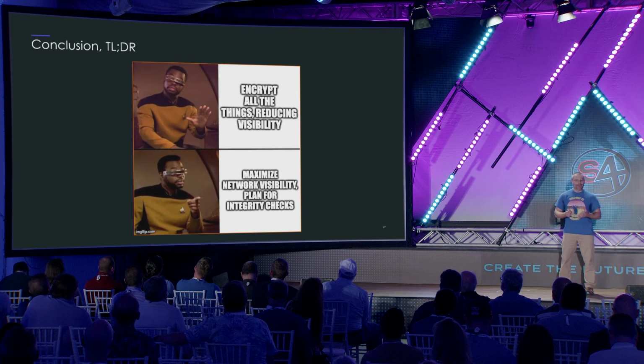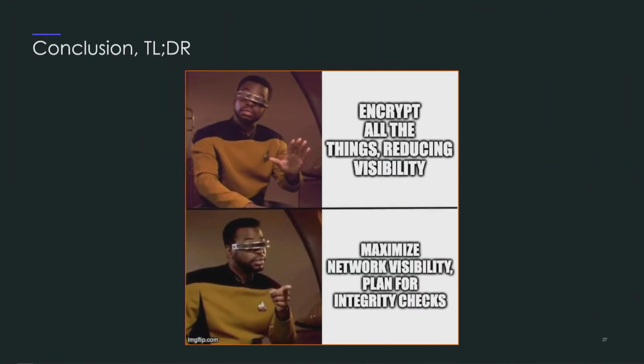So if we wanted to have a TLDR version of this, don't listen to me, listen to Jordy. Encrypt all the things, reducing visibility? Not yet, not so fast. But maximizing network visibility where we can and where it's appropriate seems a viable solution for the immediate term, while planning for integrity checks and potential shifts in the environment is really where we ought to be. Not engaging in false debates between extremes on either pole, but rather looking at what communication segments we're worried about, what options we have from a security perspective at each, and applying solutions that make sense to that given link in order to ensure that we are adopting a security practice that understands the need for visibility for defensive purposes while also not exposing ourselves unnecessarily to vulnerabilities adversaries can take advantage of to execute potential attacks.